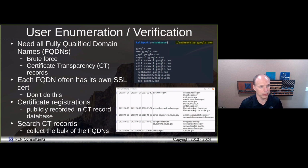As an example, check out this interesting stuff that the US House has registered at the bottom right. We've got Outlook, external Outlook, we've got network backup server, we've got an admin console and so on. So by simply searching CT records, which again are public records, we can often collect the bulk of your FQDNs without even touching your site.